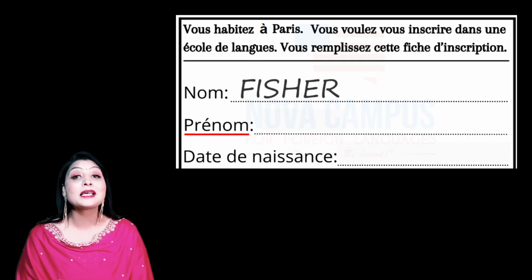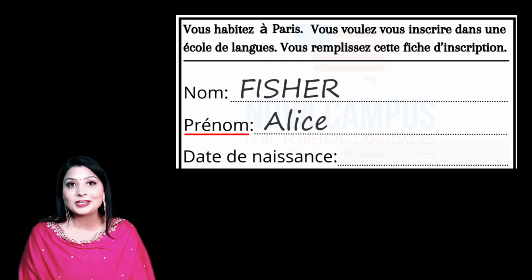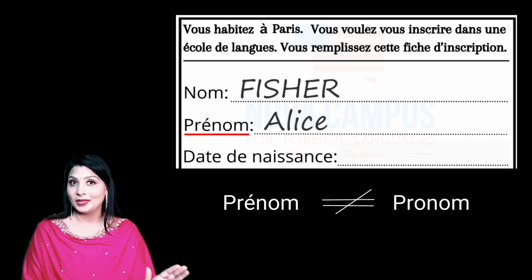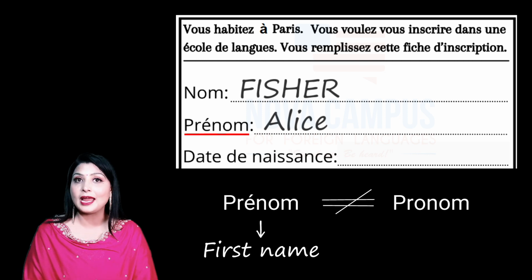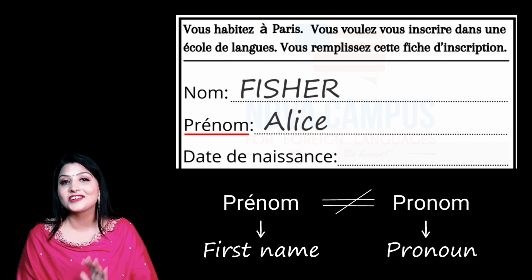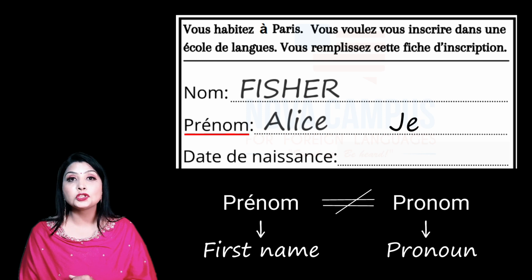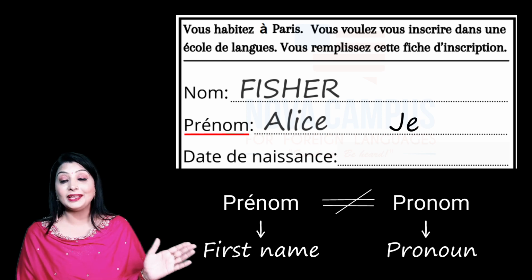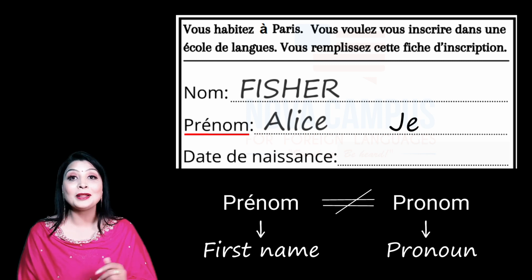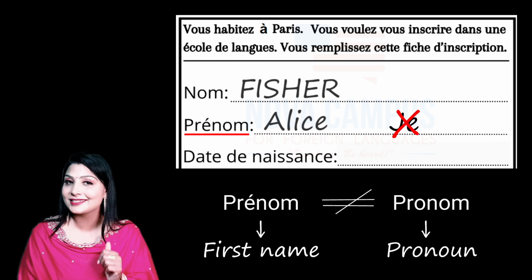Our next item is prénom. It means your first name. Please do not confuse this word with another confusing French word, pronom. Prénom means first name and pronom means pronoun. Here, I would like to tell you an interesting incident. A few years ago, one of my students wrote je in the gap for prénom in the form filling task of her DELF A1 exam because she thought prénom means pronoun. Please make sure you do not do such a silly thing.